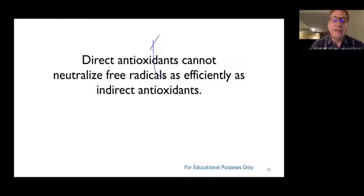But we've come to realize that these direct antioxidants, these things that we take in from the outside, the vitamin E, vitamin C, beta-carotene, and so forth, are not as effective as the indirect antioxidants, those antioxidants that our cells actually make: the SOD, the catalase, the glutathione, and all of those other protective enzymes.